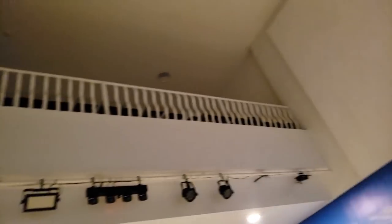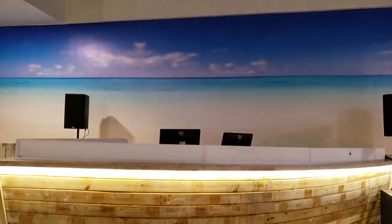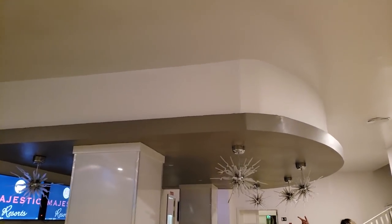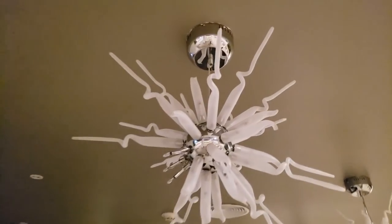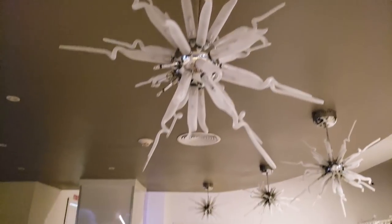Okay. So this is the upstairs. There's the light fixture. The DJ booth. We're in the dance floor. Questionable. Very questionable phallic looking light fixtures. Well, they just look a little obscene and like aggressive.